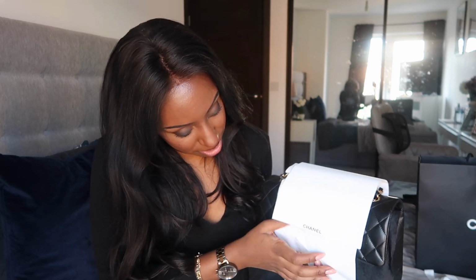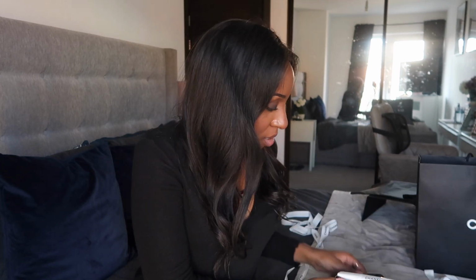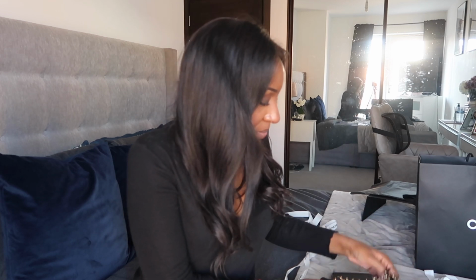I will let you guys try and guess what colorway, what size, and what bag I went for, although you'll probably have guessed by the title. But anyway, have a little guess. And here she is. Oops, oh man, I fumbled that. Little paper wrapping just to protect the leather, which I am going to remove to reveal, oh, my new handbag.